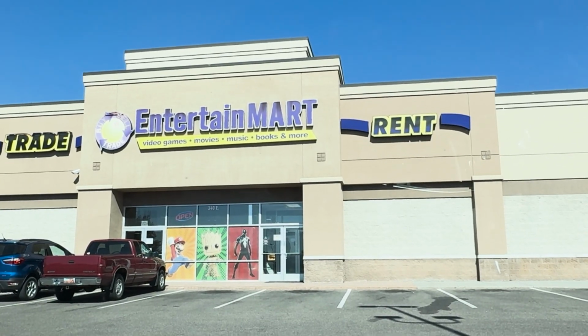All right, I made my way over to Entertainmart. Now that I've been thinking about it, guys, last time I was here, they had that Daphne in the case. Come to think of it, it's the last Scooby-Doo Pop that I need in my collection to finish off just that base set. So I would definitely use some of that credit to go towards that, and maybe they have something else. So we'll see what happens.